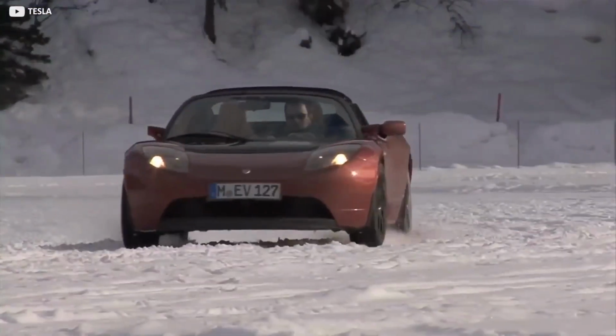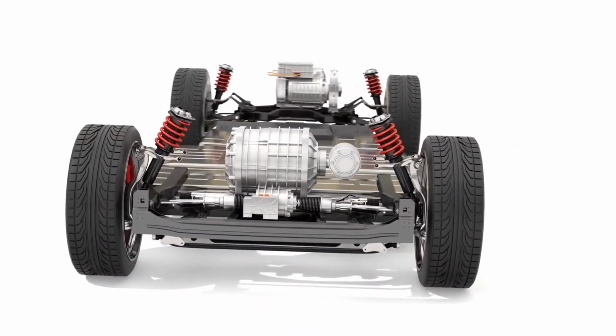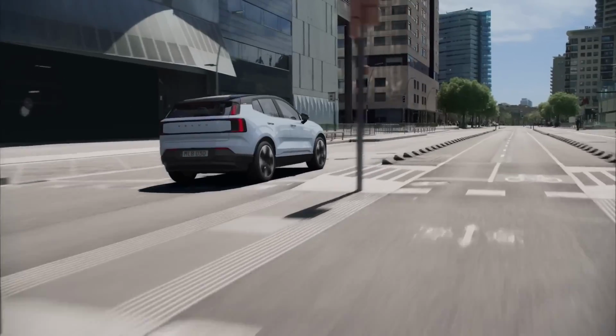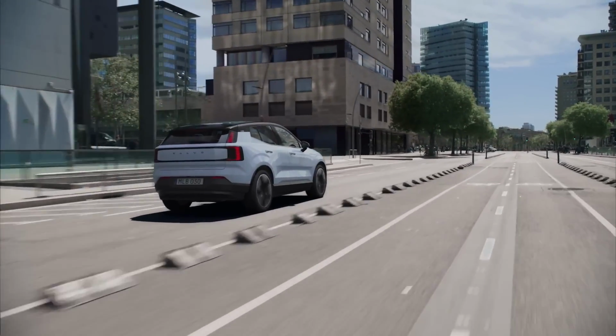Electric vehicles have changed the game regarding mass-market cars' performance thanks to electric motors' instant power delivery. Even though the Volvo EX30 is an affordable SUV, it can rocket from 0 to 60 miles per hour in just 3.4 seconds if you get one with dual motors.